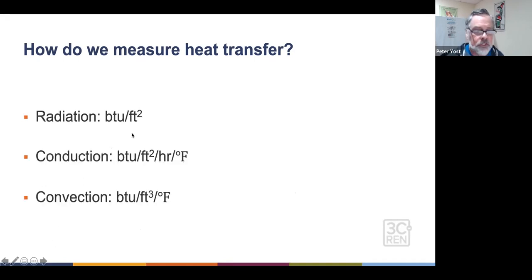So just a quick note, for radiation, when we talk about heat transfer, it's BTUs per square foot. For conduction, it's BTUs per square foot per hour at 1 degree temperature difference. And with convection, we're talking about cubic volume because we've moved on to fluids, liquids, and gases.